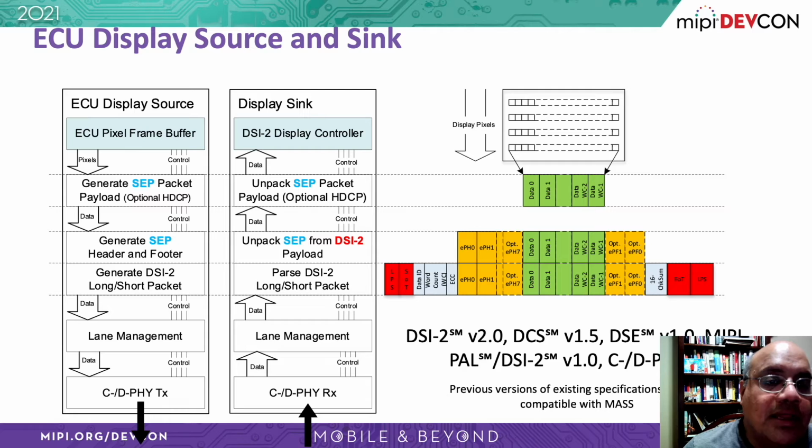It is important to note that command and control information is also protected by SEP header and footer to form a similar payload to DSI2 short packets. These DSI2 packets follow the traditional header and footer structure and are sent through the C or D-PHY as defined in the appropriate MIPI specifications. On the display sync block, the steps are reversed, and each DSI2 and SEP header and footer are verified for correctness. If the display sync detects an error, the MASS display family does not specify how the ECU source or display sync should react, but only that the appropriate error handling and reporting must take place.